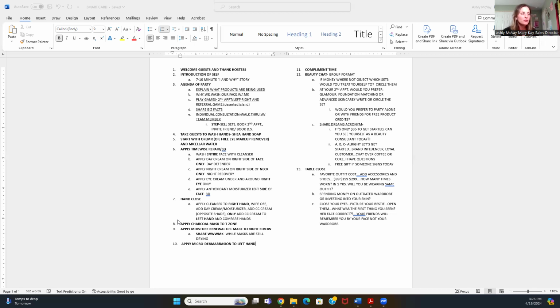Now we're moving down, as you can see right here on step 10, we're going to apply the microdermabrasion to the left hand. Now, mind you, they still have CC cream on their hand, okay? This time we want them to taste a little bit of the microdermabrasion. So I'm referring them back to the set sheet. Okay, ladies, we're going to play a little bit with set 6, okay? That's the microdermabrasion. It's a very gritty physical exfoliant, but it is a product that you would use no more than 3 times a week, but it is like a polished wax car, okay?